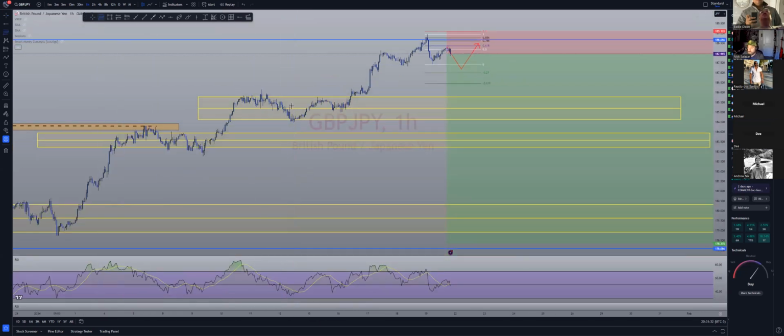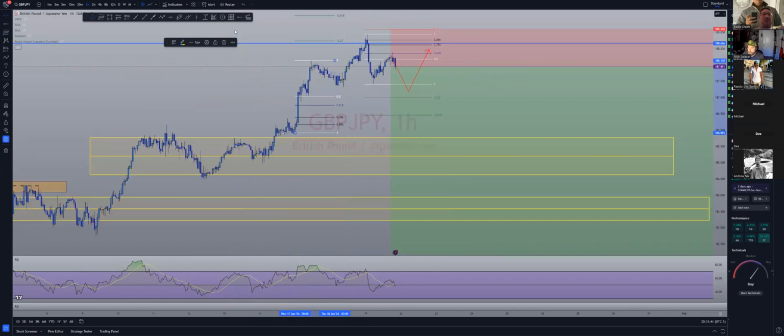Okay, let's draw this fib. Really, it's this one. This right there is the real fib. Look at that, right on the 27. Okay, guys, the reason why I chose this is because this is the order block.